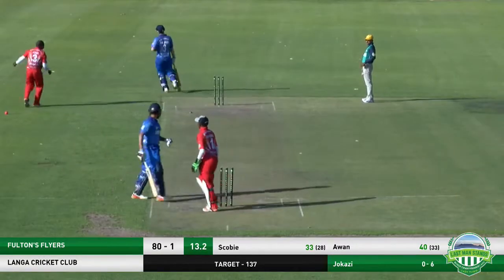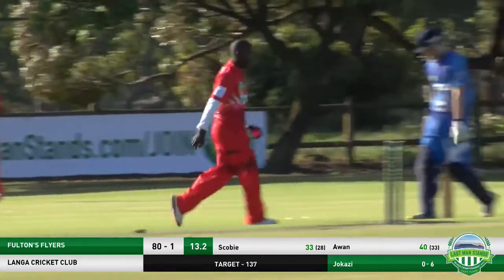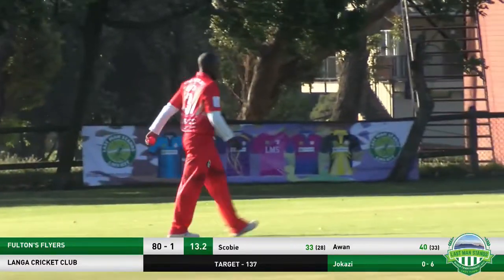Well run. That was the free hit, and they ran 2 off it. And then there was the original no ball, so that's a total of 3 off that ball.